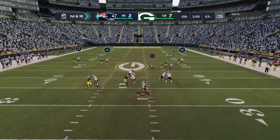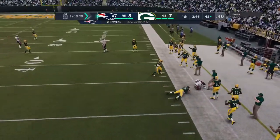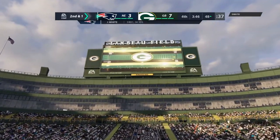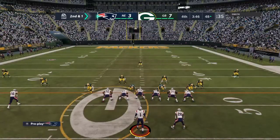Out of the gun, Newton. He completes it right side to White. And he's able to take it across midfield before going out of bounds. Looked like a pretty good, safe play right there. No, he's had trouble with the interceptions in this game there. Hits his guy out in the flat.